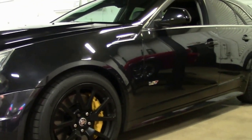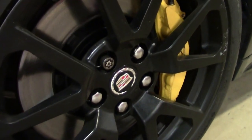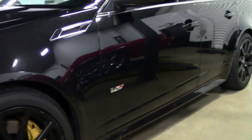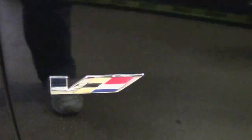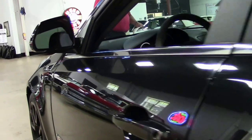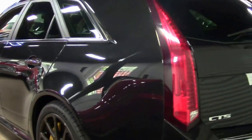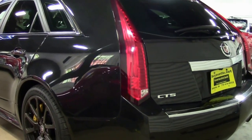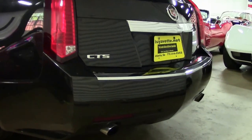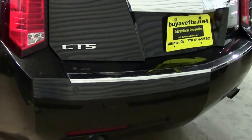So for those folks that want to take it on the track and also want to take it to the grocery store, the department store, or do all that and then hit the track, you got the power to do it and the luxury as well. You got a 6.2 liter LSA V8 automatic transmission. And as I mentioned, a very, very low number of production, 575 wagons made in 2012.